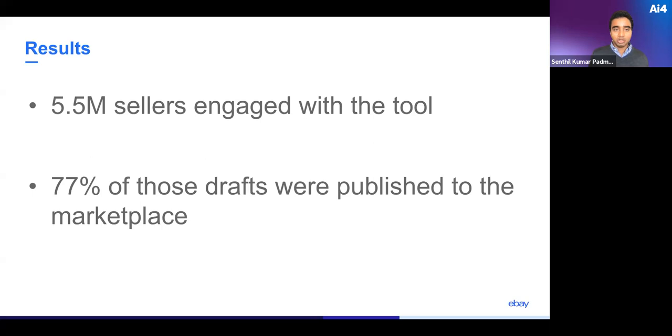Now let's talk about results. So how did this whole thing go? We tried this out for a period of time, and during that period, we were monitoring it, and there were 5.5 million sellers who engaged with the tool in that time. And that's an impressive number. But more than that, 77% of those drafts were also published to the marketplace.